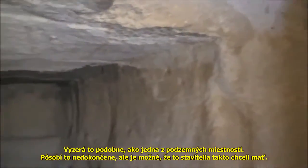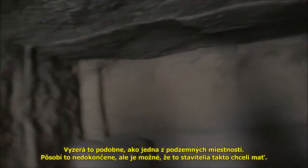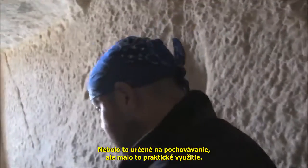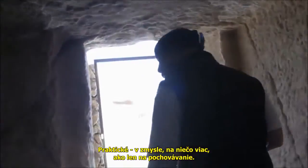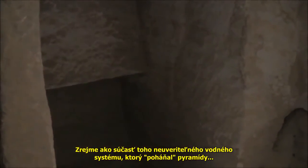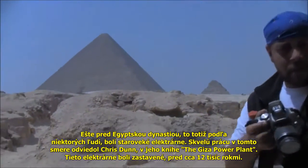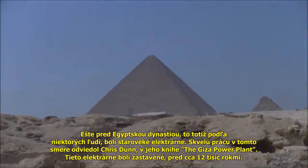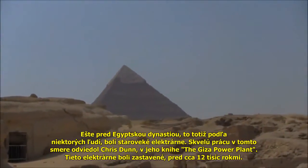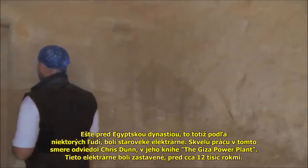Well, this also has the look of the subterranean chamber in that it looks unfinished, but in fact that may have been the way that the builders wanted it, because it wasn't for burying somebody. It had a practical use. Practical beyond burying someone. Part of the incredible water system fueling the pyramids, which, prior to the dynastic Egyptians, were, as some believe, and brilliantly explained by Christopher Dunn in his book, The Giza Power Plant, ancient power plants that shut down almost 12,000 years ago.